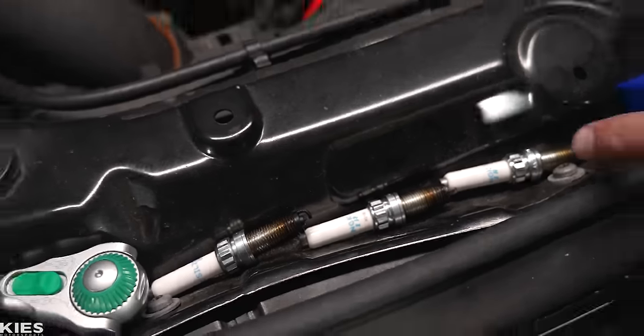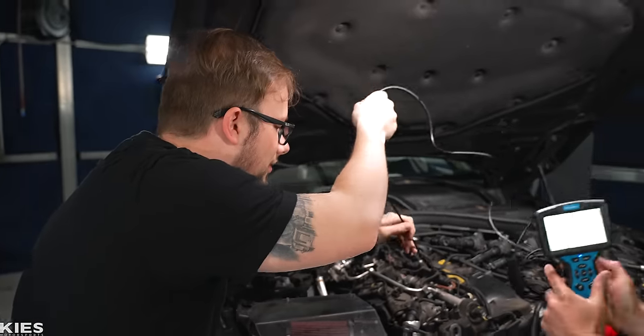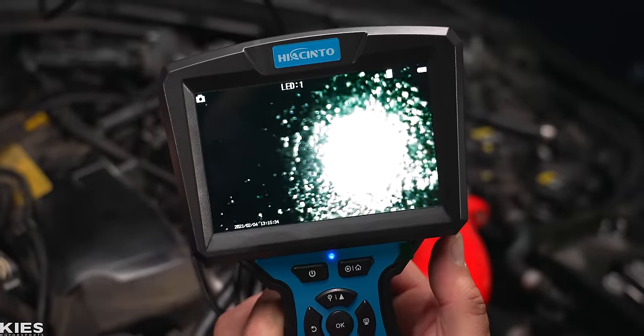Now, we drastically cleaned these off because we had them out the other day. So you're like, oh, it's not too bad. No, it was really bad. I'll be the monitor holder. You can be the scoper. Here we are. Oh, look at all that oil. That's disgusting. Wow.